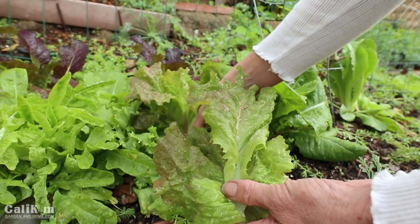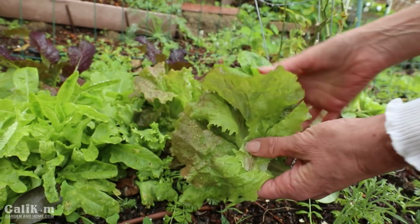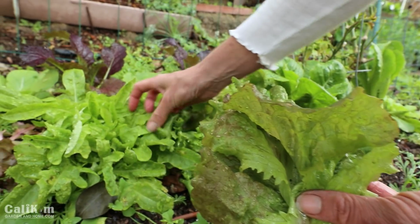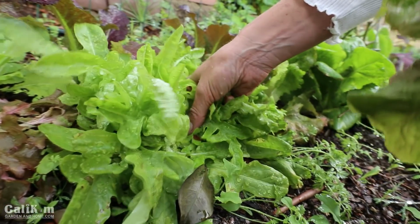We're going to have some wonderful salads this week and stir fries with all these beautiful greens. I mean, look at the colors here. This is an oak leaf lettuce. It's like the garden is just coming to life.